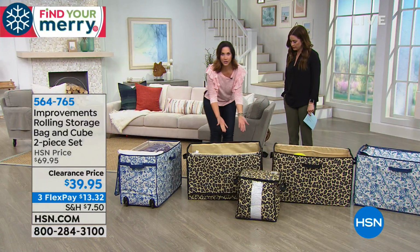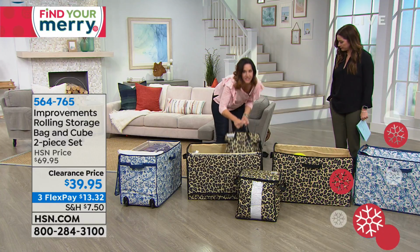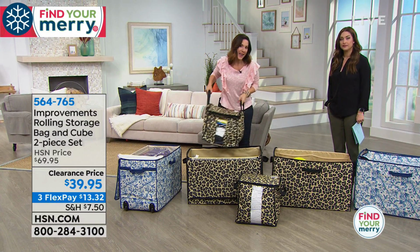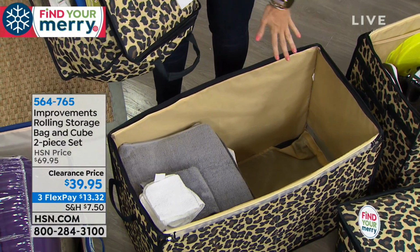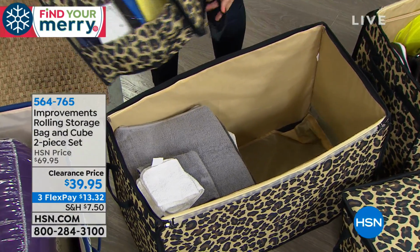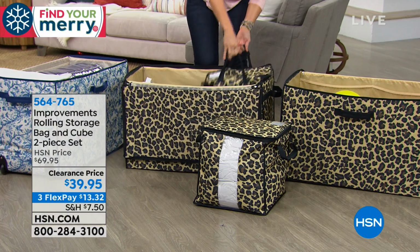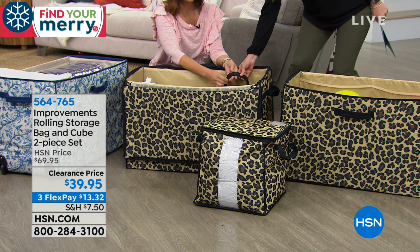So if you take a look at this, you can do one of 2 ways. You can put it right in there, and this is storing so much. I can't even tell you. Otherwise, you can have it out. That's what I like, because I like the most bang for my buck using this for full storage and then having that storage cube separately, because it's just as cute as the storage rolling bag. They're so cute with those oversized handles, and they're reinforced. A little bit of padding on them too.